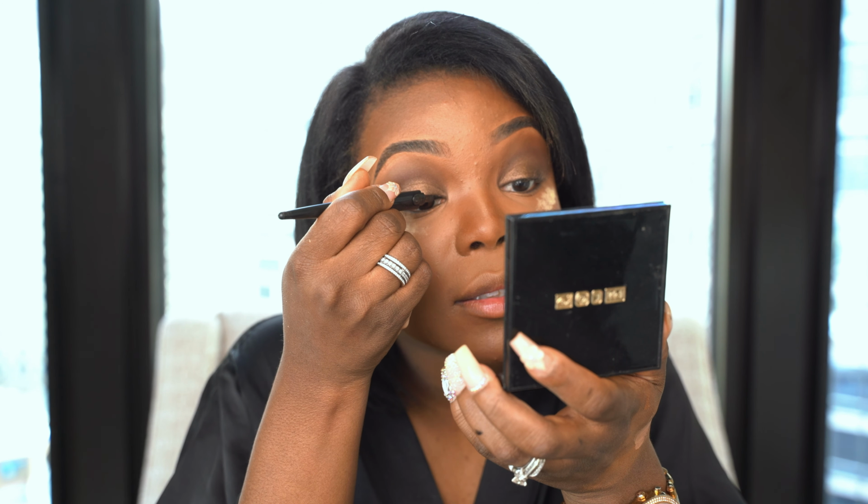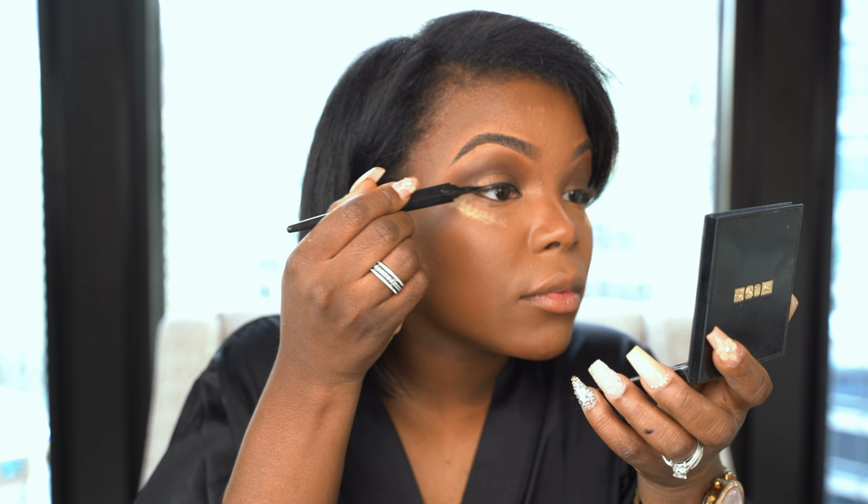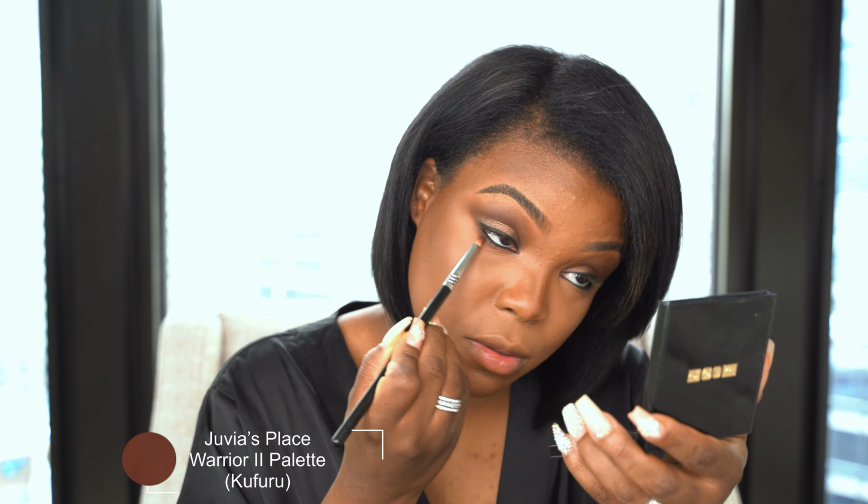Now I'm gonna go in with liner. So I'm just gonna do a baby wing, nothing serious. All right, so I'm gonna do this liner off camera and I'll be right back. All right, guys, so I applied my liner. So now I'm gonna wipe that away. All right, wipe that away, and now I'm going to place the same color for my crease, that shade Kafuru, on my lower lash line. And I like my eye a little bit pretty smoky. So you do it to your liking, how smoky you want your under eye.